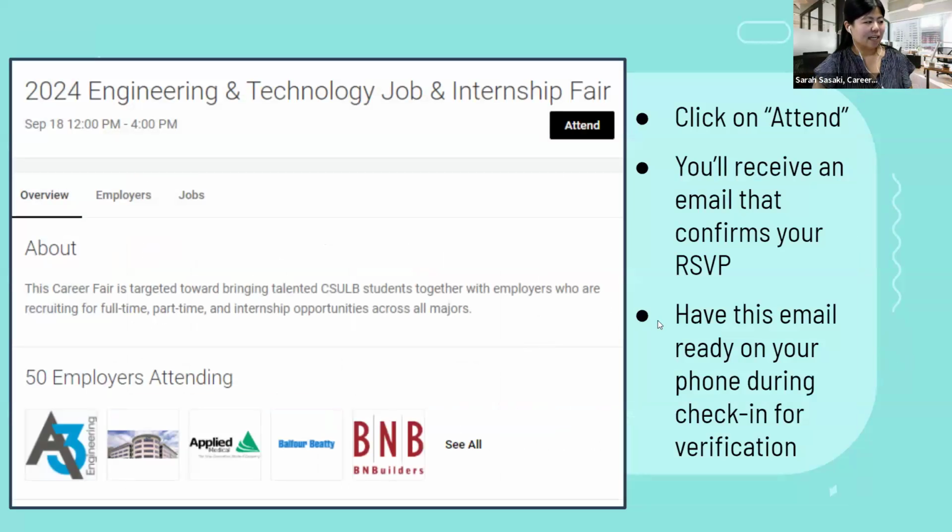And then from here, you'll see the job fair event page pull up. You'll click on attend to RSVP. Clicking on attend is your RSVP, and you'll also receive an email confirmation that says you've RSVP'd. Just make sure to have that email ready on your phone during check-in, just so we can verify that you have RSVP'd.